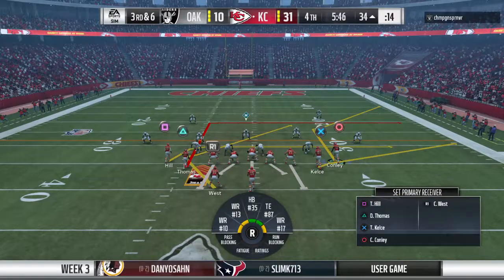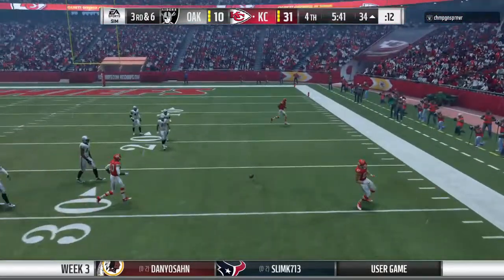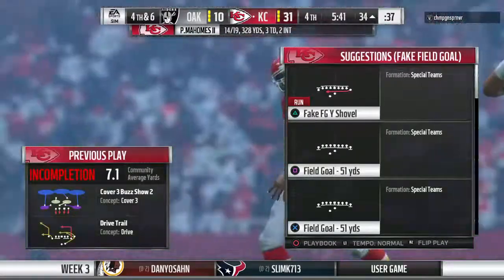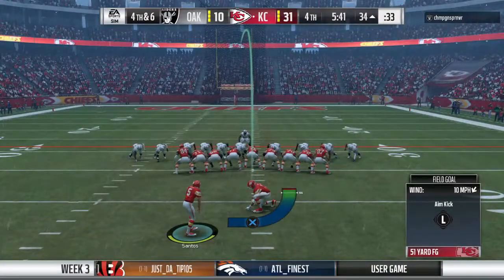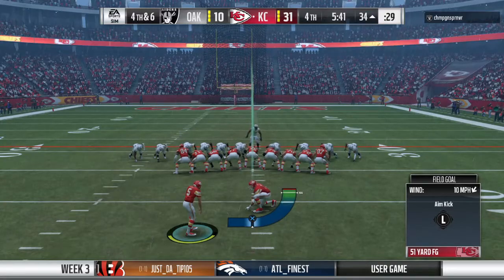Green 39. Shotgun snap to Mahomes. A bullet throw, but incomplete. Let's face it, you can run the route tree as many times as you want, get in sync, practice it, do all those things. But once you get to game speed, it doesn't always time up quite that well. That one goes incomplete.